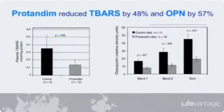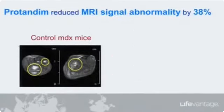And I'm going to be brief here. T-bars went down, osteopontin went up. Both of those were decreased in the Protandim-treated animals. And if you look at an MRI on a mouse, which is a difficult thing to do, these mice weigh about 20 grams, and the MRI machine was a tiny little MRI machine that probably cost twice as much as the big one that you go through.